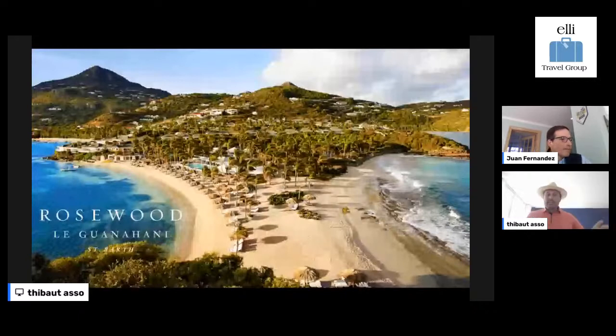You have one beach, one side is the lagoon of Grand Cul-de-Sac. Easy for me to say, I'm French. And one side is the ocean. So 2 different types of water surrounded by lush vegetation. Yep. When you go to the resort, you really enjoy the property to its best. It's a true resort experience.